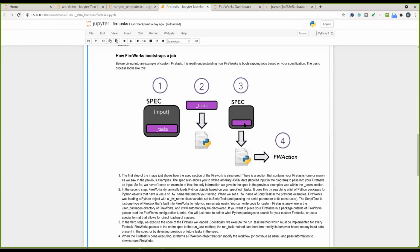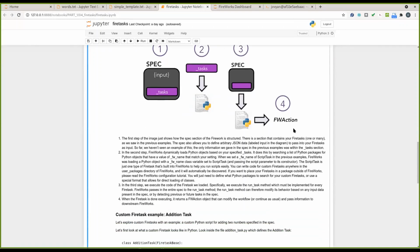Then the third step, at the end of the firework, a firework action is returned, and this firework action can make some modifications to the workflow or update the specifications of the next steps.